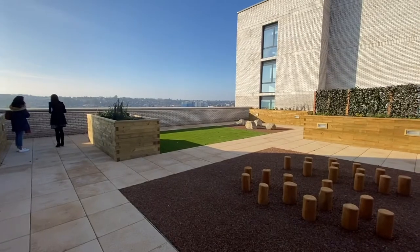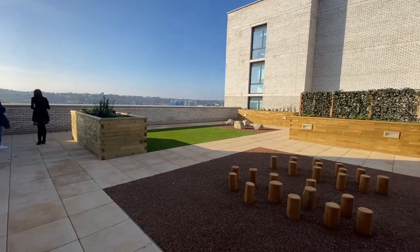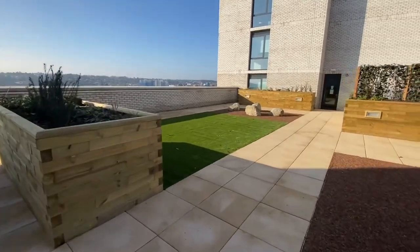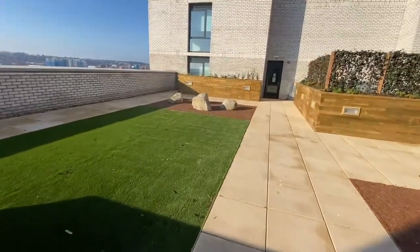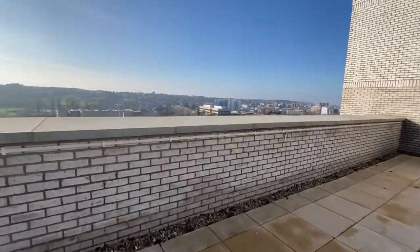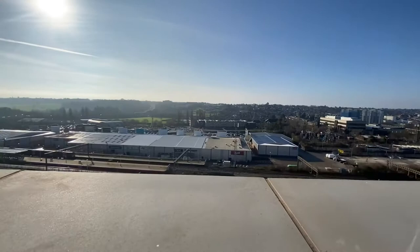Okay, so we just come up to the roof garden now. Now the roof garden does give you some really, really nice views of the town. So this area is perfect if you want to come up and chill in the summer. And here is your amazing view that you have of the town.